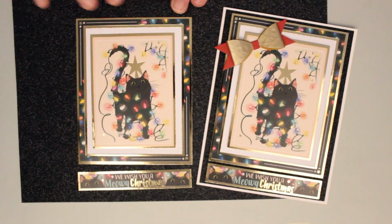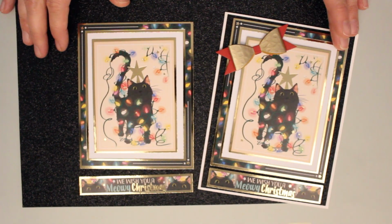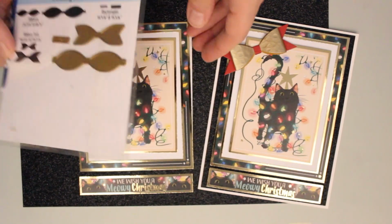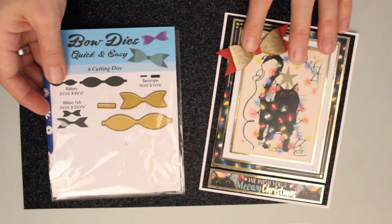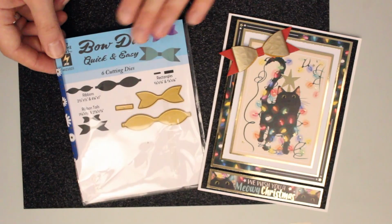Now I could leave the design as it is, but I wanted to add something up in one of the corners. And the bow die set was really perfect for this. So let me show you this. Now the bow die set is one that I use a lot because it really creates some nice dimensional elements here quickly and easily. So this is the package.